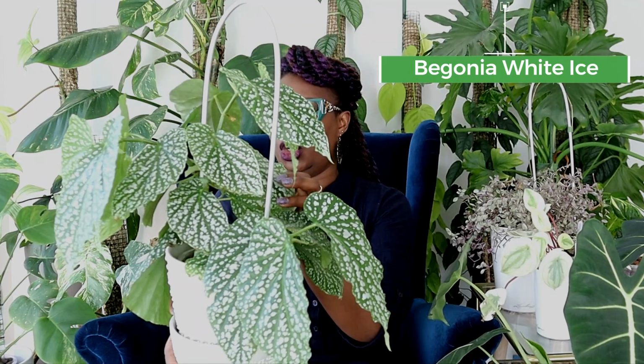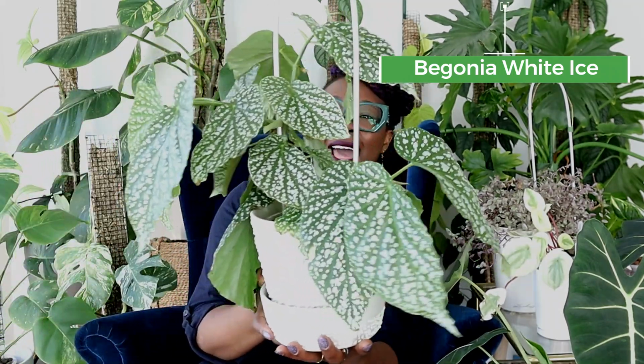When I got this plant, it was living in soil. I propagated it, I put it in Leca, and this is what we now have. There's 2 plants living on this trellis, and this plant is going to be a showstopper. I think she already is, but once she gets bigger, she's going to be absolutely fantastic. That one is my Begonia White Ice. Absolutely glorious. You're probably thinking to yourself, well, Nora, where are the moss poles? What's happening? I gotcha there.